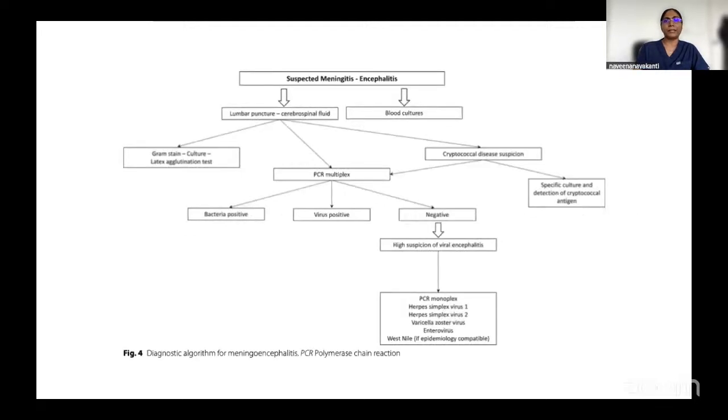This is the algorithm for encephalitis, where we send blood cultures first, and then start antibiotics without waiting for the CSF, and then a lumbar puncture is done. CSF can be sent directly for conventional methods like culture and latex agglutination test. If cryptococcal disease is suspected, we can ask for a monoplex PCR also, and then we have a multiplex PCR where we look for bacteria and viruses. If it is negative but we still have a high suspicion for viral encephalitis, then we go for monoplex PCR techniques like HSV 1 and 2, varicella zoster virus, enteroviruses, and other viruses if we highly suspect them.